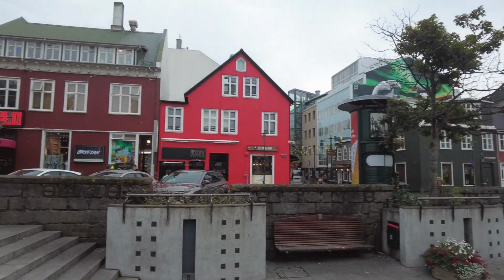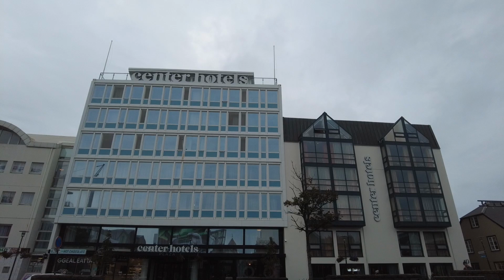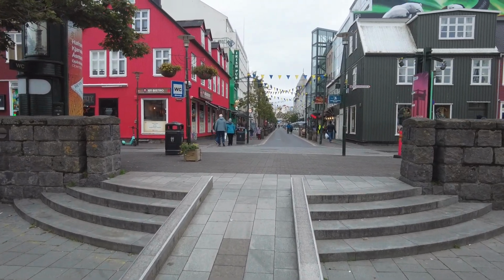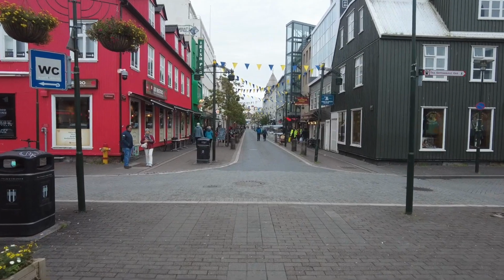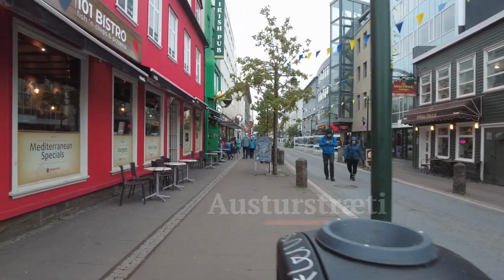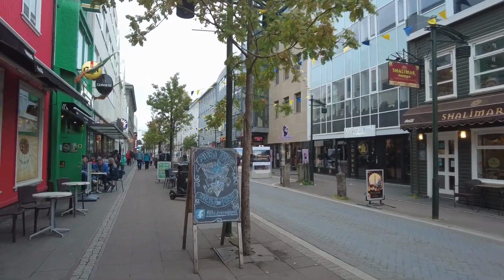Look at these beautiful, colorful houses. Here's a crane, so I guess there's more new construction. And here's a hotel. Center Hotels. Plaza. And take a look at this commercial street here. Let's walk in that commercial street, which is called Austur Traiti. Austur Traiti. That's the name of this street.